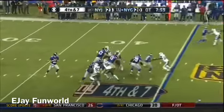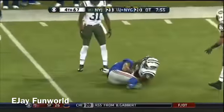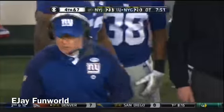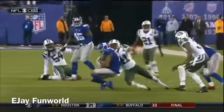It was a poor decision. You know where the ball's going, though. You came back and totally redeemed yourself, just when I thought you couldn't make the worst mistake of your life. 4th and 7, Eli to Odell for the conversion. So now a fresh set. But that was a stupid decision.